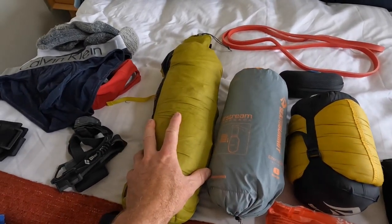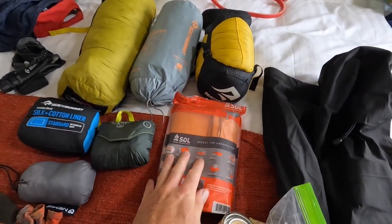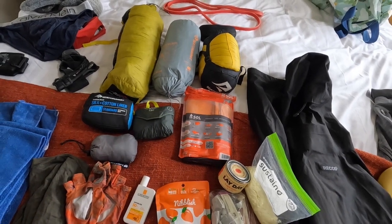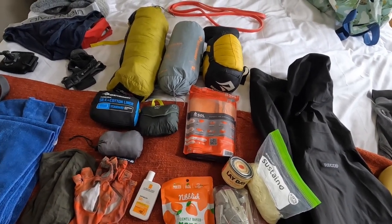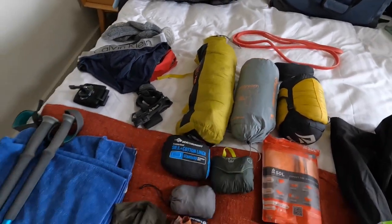This is the tent. Isn't that crazy? The tent's about the same size as the mattress. A mat to go down on the ground underneath the tent to, I guess, protect the tent from any rocks and stuff like that, because this material is so fine it'll get punctured very easily.